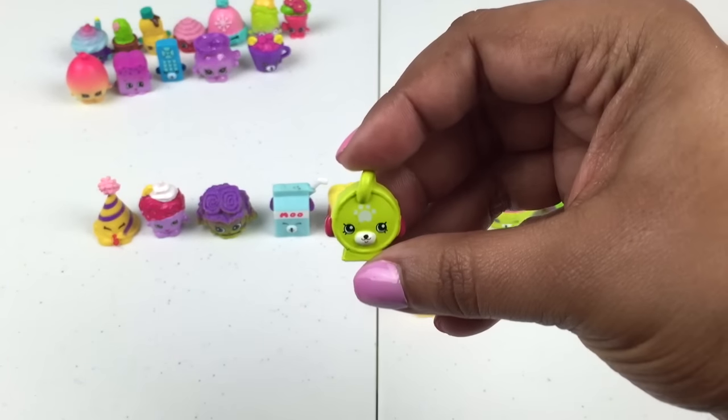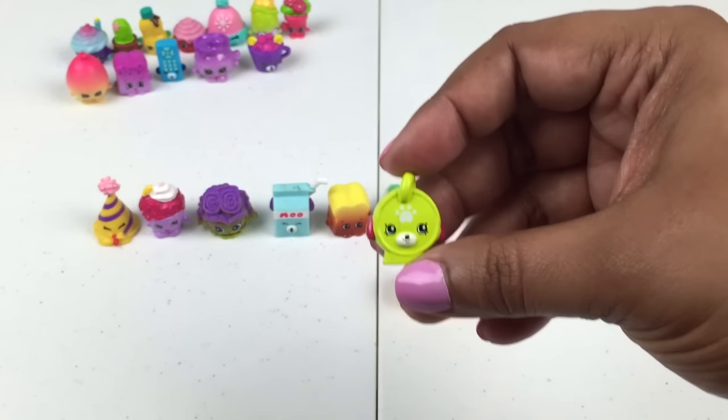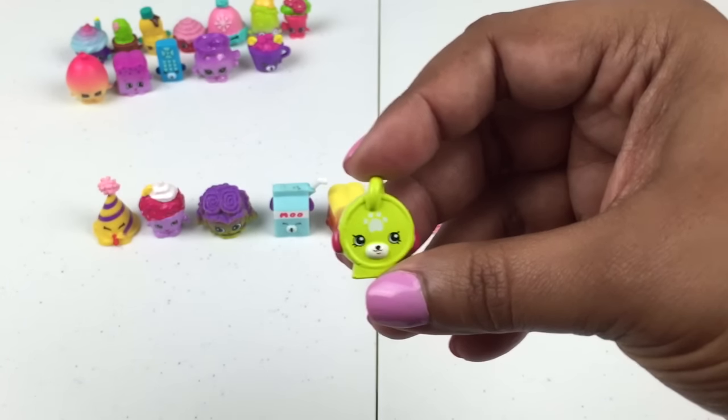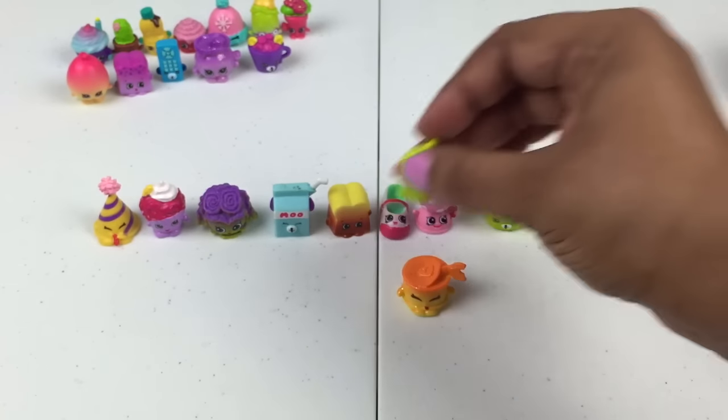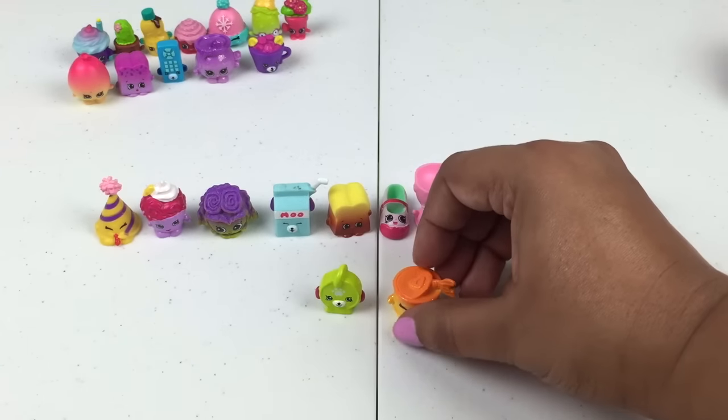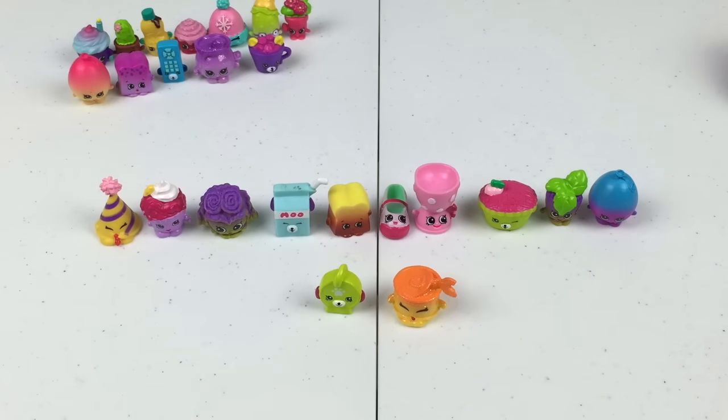Ooh, but we don't have this one. What is it? It's a Petkin. Waggy tag? Waggy tag. In the green color. Yeah, that's Waggy Tag. Nice. Good 12 pack. On to the next.